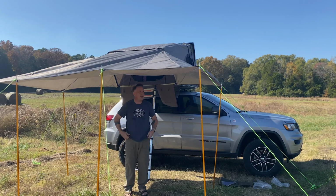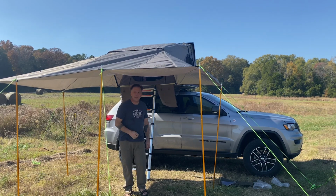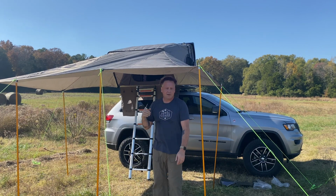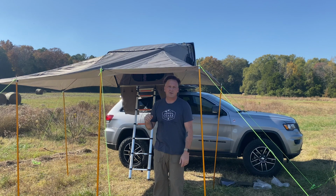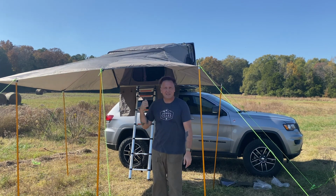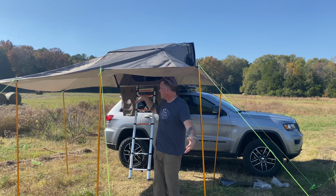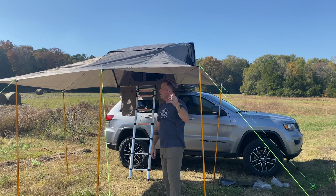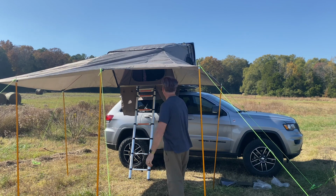I like it. Not bad at all. Now, it's not a dedicated awning off the side of your rig like a 270 degree awning or an ARB slide out awning, that sort of thing. But to be able to attach it to the tent and then have extended coverage, yeah, I like it. And that's actually pretty easy to set up.